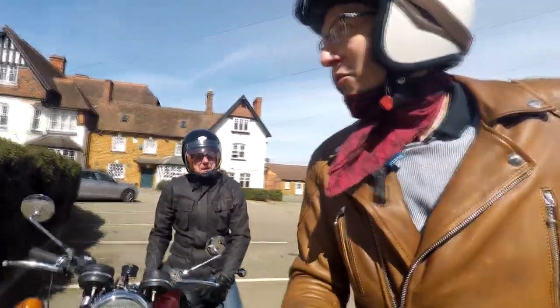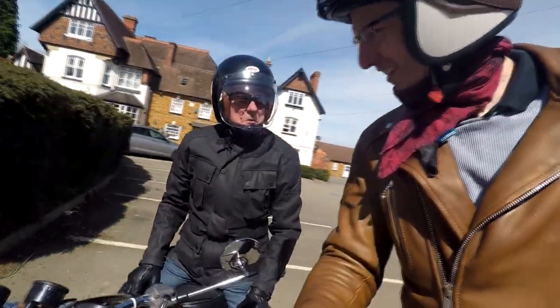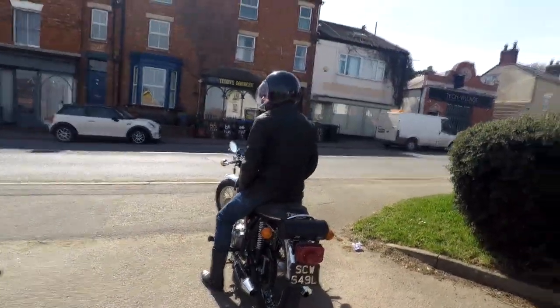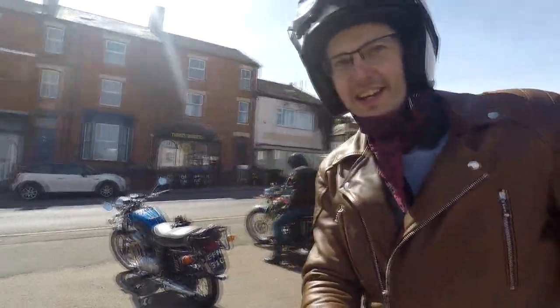American ones had nice teardrop-shaped tanks, whereas the British ones had those awful bread bin things. I'm with you. Absolute beauty, this bike, as you can see. So, yeah, they look quite nice lined up together. And next stop, Gilk's Garage Caff.